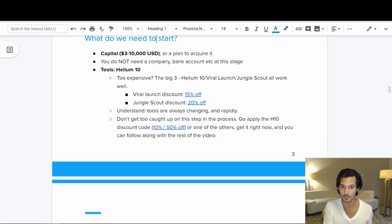Some other common questions around product research tools. If Helium 10 is too expensive. So I personally use Helium 10 for most things in my business now. The thing is, it changes rapidly, right? So the big three, you got Helium 10, Viral Launch, Jungle Scout. They all work pretty well in terms of accuracy, in terms of functionality and the different features they have. Viral Launch and Jungle Scout are both cheaper.